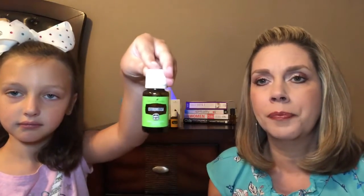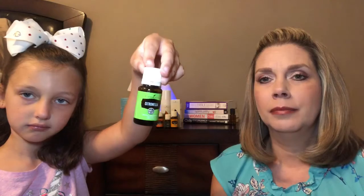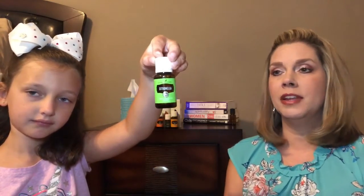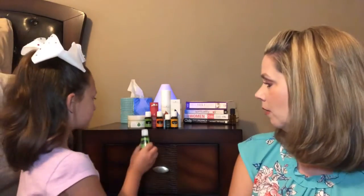Next, oh, got one more in there. Let me see what it is. Oh, Citronella. Citronella was also a freebie, and this is good for helping to deal with some of those outdoor annoyances we deal with this time of year. So, and that was a freebie as well.